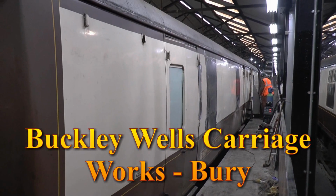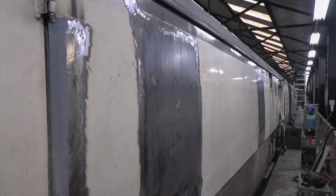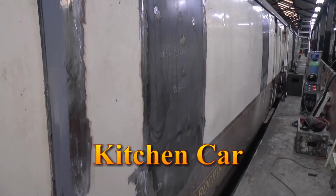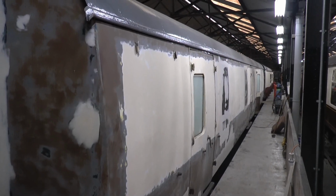Inside the Buckley Wells carriage works in Bury we can see our first brake vehicle. This is the kitchen car, known as the Borough of Rossendale. This is where all the food is prepared, ready for the diner itself.